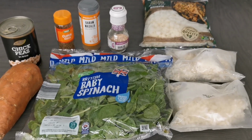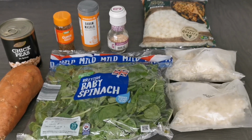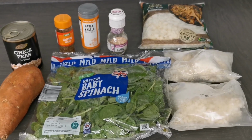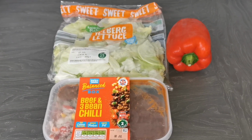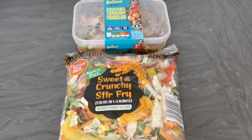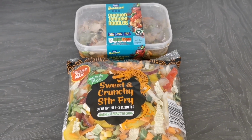I'm going to make a spinach and chickpea curry. I'll have mine with sweet potato and the girls will have cauliflower rice with theirs. Whilst the girls are having sleepovers and pizza and snacks or eating out, I'll have either of these meals with some salad on the side.